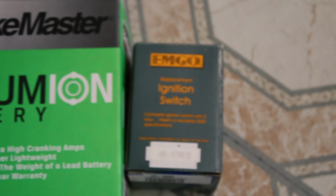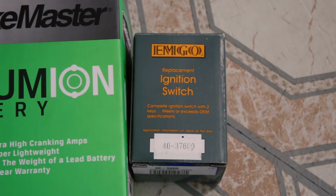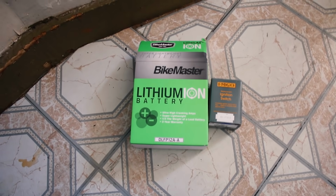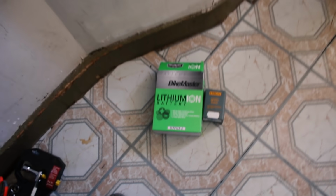So it was time to solve two of the three issues as advertised. The seller provided me a lithium-ion battery for free, which I don't really like because I've had three lithium batteries go bad on me, and by the end of this video, it'll be four. But it was free and I have it. So I also took the time to order an ignition set and a key, and I bought it so that it would arrive when I started wrenching. So I bought it basically as soon as I got the bike home.